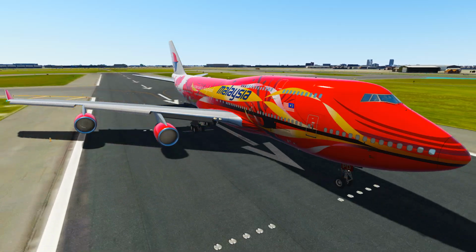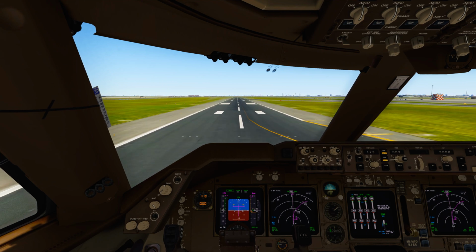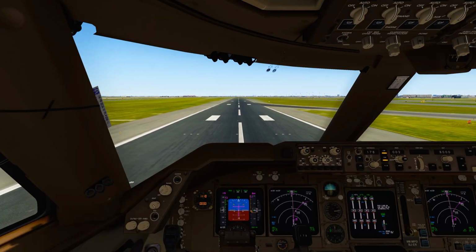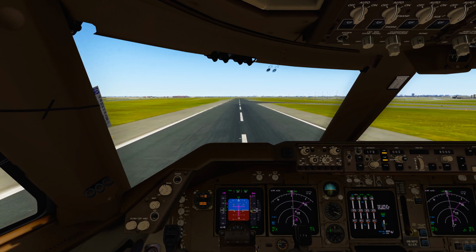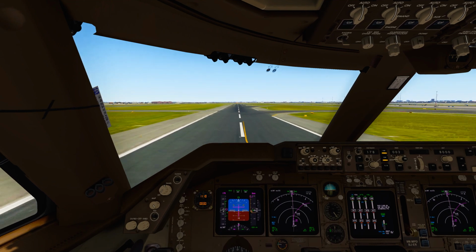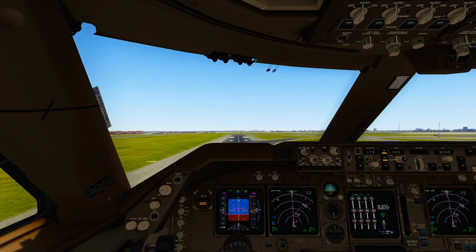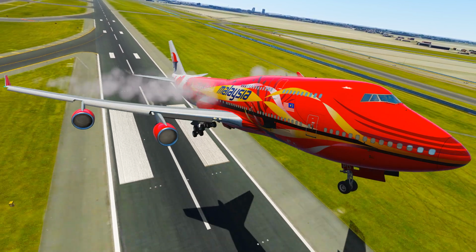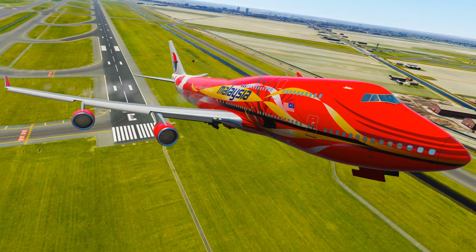Ooh, some downforce in the engines. Nice, nice. Yeah, you can see it is a little bit hazy. Nice, look at that. Alright, so we're coming up on V1. So no, we don't turn back. Now V1. Rotate. And rotate. V2. Positive rate of climb. Gear up. Oh, look at that. Some downforce on the engines and on the wings. Look at that.